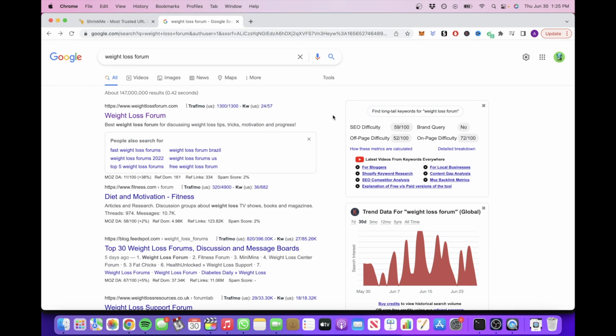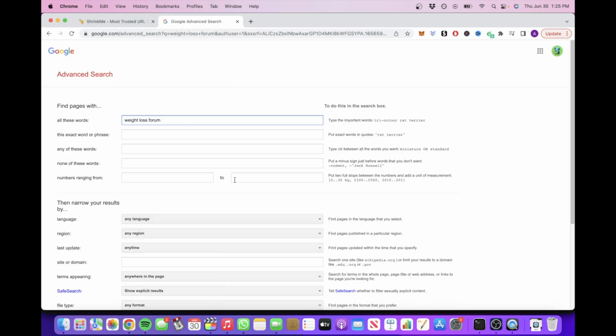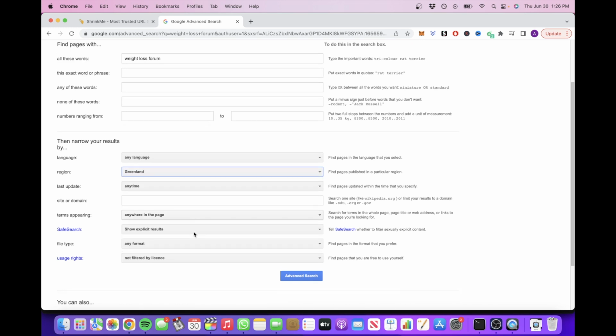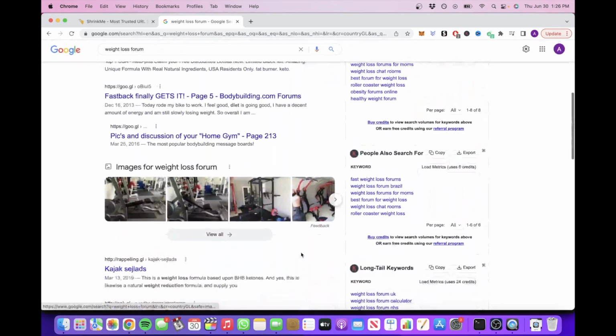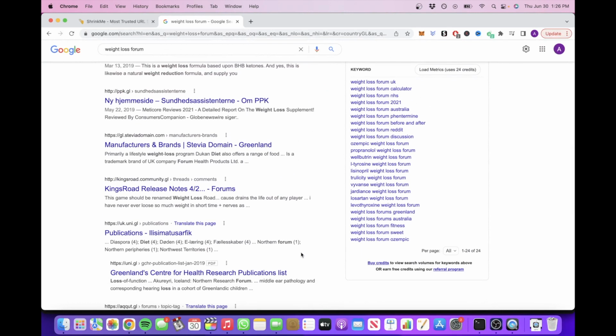When you're doing multiple searches on Google, you'll want to go to Settings and select Advanced Search. You can see that you can choose any region right here. Greenland will be chosen from this list. Once you've selected Greenland, click on it and then scroll down to Advanced Search. After you've selected your region by Greenland, you'll notice that there are dozens of different varieties that are only found in Greenland. Then you can repeat the process to get a bunch more Greenlandic people to click on your link.